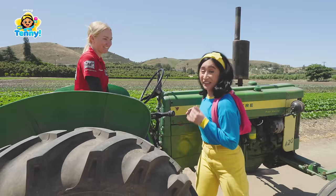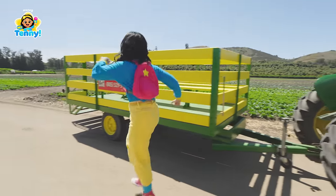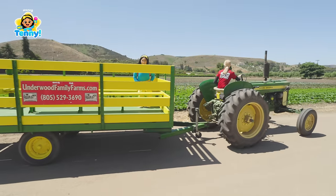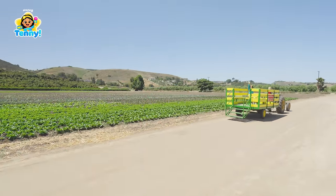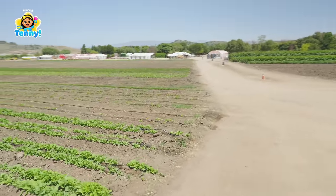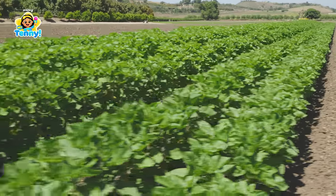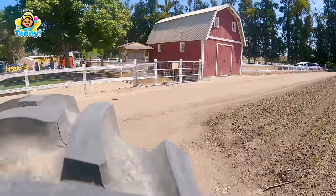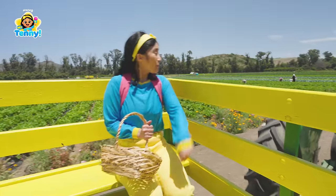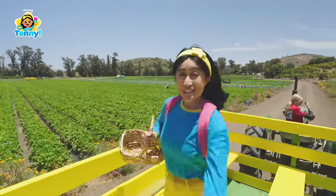Ooh, Farmer McKenna, do you think we could go for a ride? Absolutely, hop on. Did you hear that? She said we get to ride the tractor. Come on. And I'm going to pick a seat right over here. Thank you. This is the most farmtastic day ever! Hey, Farmer McKenna, is it okay if I hop off here? Sure is. Thanks for the ride. Of course. All right, let's get off the tractor together.